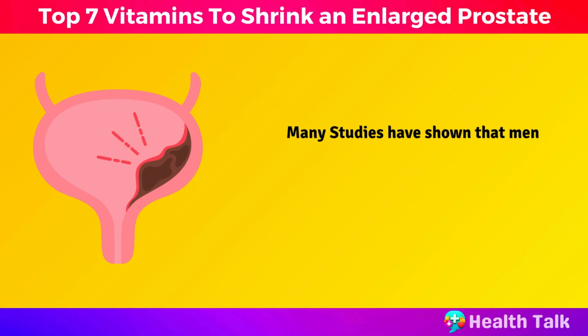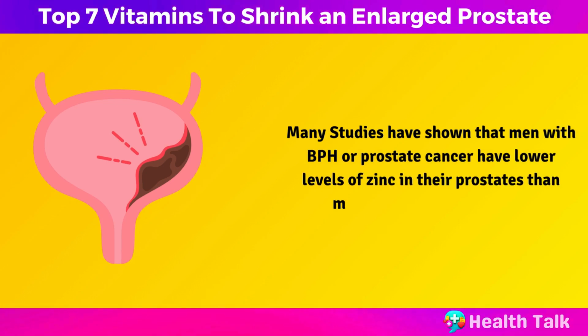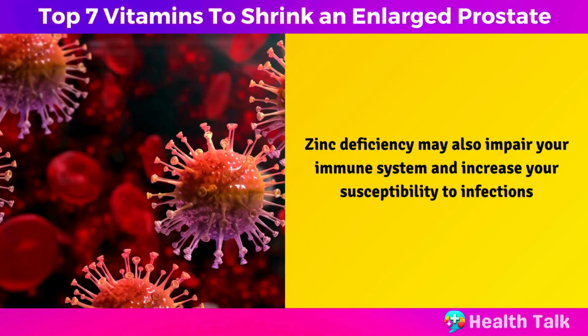Many studies have shown that men with BPH or prostate cancer have lower levels of zinc in their prostates than men with healthy prostates. Zinc deficiency may also impair your immune system and increase your susceptibility to infections.